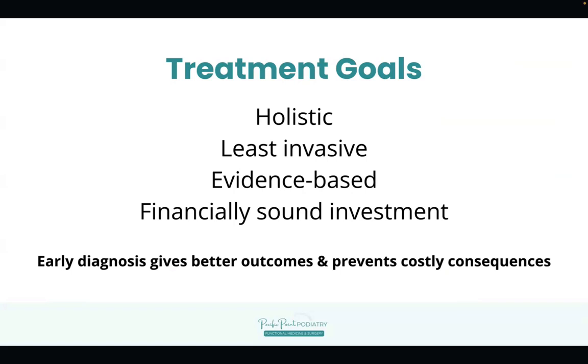At the end of it all, we really want to be able to offer early diagnosis to give better outcomes. Because if we don't, those end up being costly consequences, like amputations that I used to do very often.